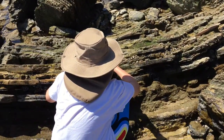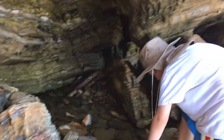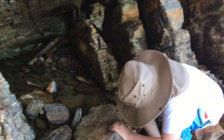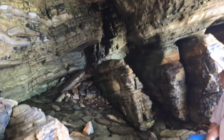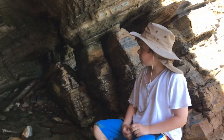So this is a little mini cave that actually goes all the way through. Oh, it looks like there's water. So there's little puddles in here. I don't think I've ever seen this with water in it. The tide must have really been up high at some point, but you can see it goes all the way through and out the other side. So if you were small enough and brave enough, you could climb through there. But I don't think either one of us fits that category. So look at the little breaks in there.